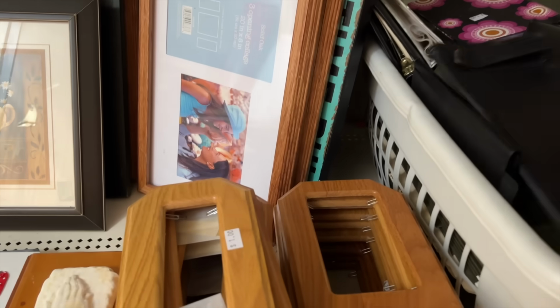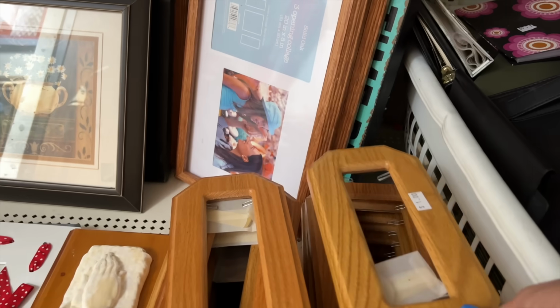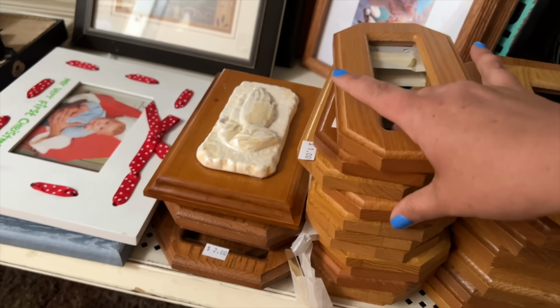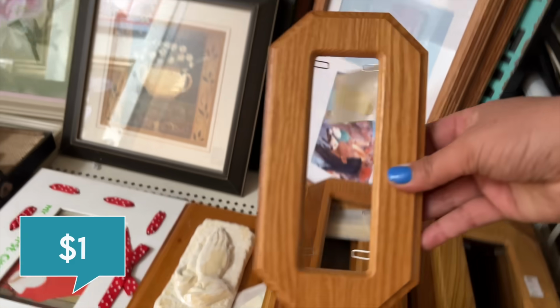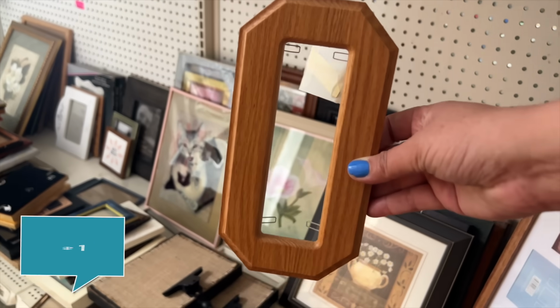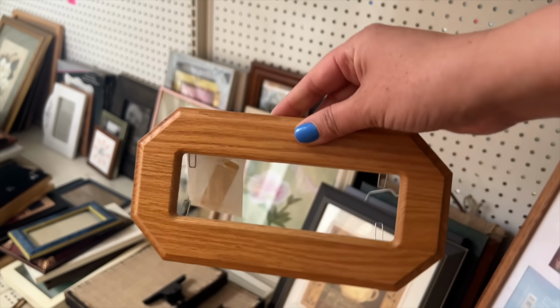Even if I don't have artwork or something in mind with frames, I'm always looking for really good solid wood frames. This kind of shape would be beautiful to mix into a gallery wall. They're only $1 a piece, but right now I don't need any project pieces, so I'm going to pass on them. But a lot of DIYs are coming to my mind.